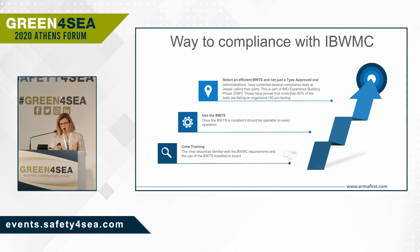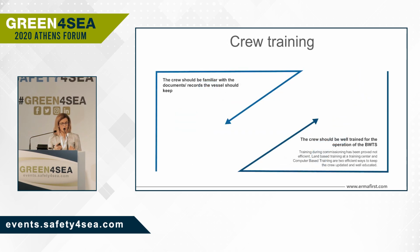Last, as was mentioned with the previous speakers, crew training is a very important aspect. The crew should be familiar with the convention requirements and the use of the ballast water treatment system that is installed on board. They should be familiar with the documentation, the records, and the vessel should keep and report them to every port and the flag.